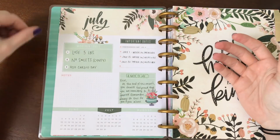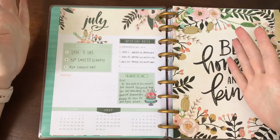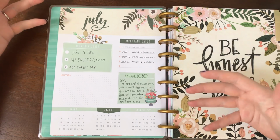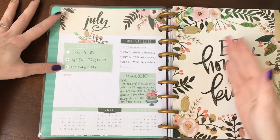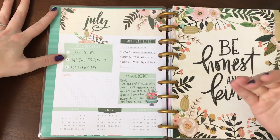So I have lose 5 pounds, which I'm at a weird plateau stage because I'm doing a lot of strength training and I haven't been doing enough cardio. So I'm building muscle without losing a lot of fat. So I need to make some adjustments in my meal planning and stuff like that. So, lose 5 pounds.